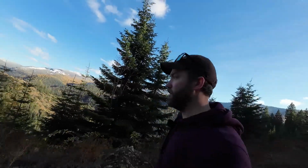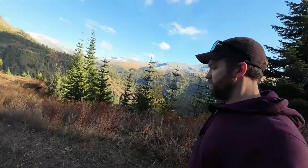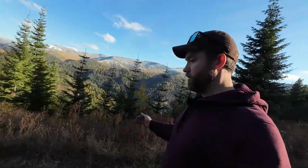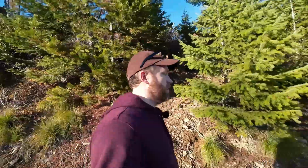I'm getting out and scouting on foot. This is becoming less and less traveled. But the funny part is that I think it would be just a couple more switchbacks and would connect down to the lower road where I came up the canyon.